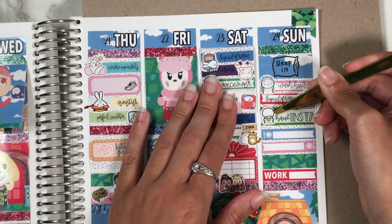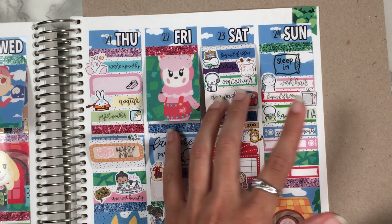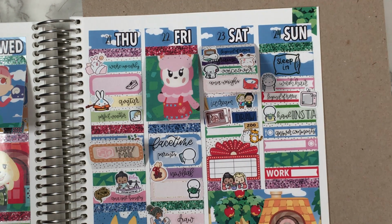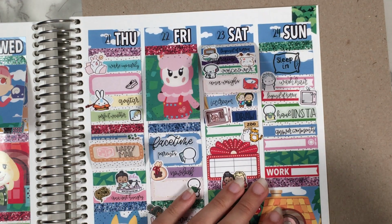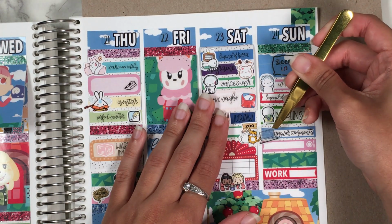So Sunday, I used an icon from the Wiggle to mark sleeping in, and then I washed my hair, and Woody from the Coffee Monsters Co. More Legend of Korra. I think that's the Little's Planner TV. And then I did an Instagram post for my haul that went up on Sunday. Another character from the Coffee Monsters Co. And then I answered some comments after that video.